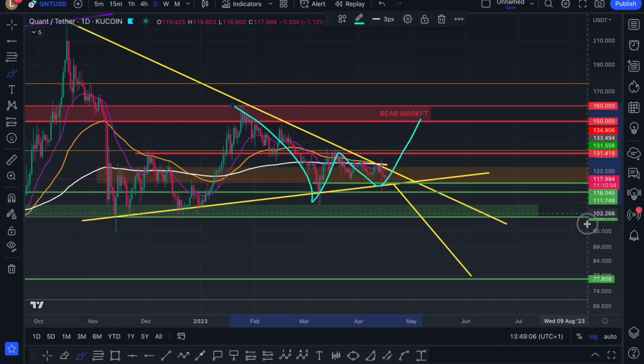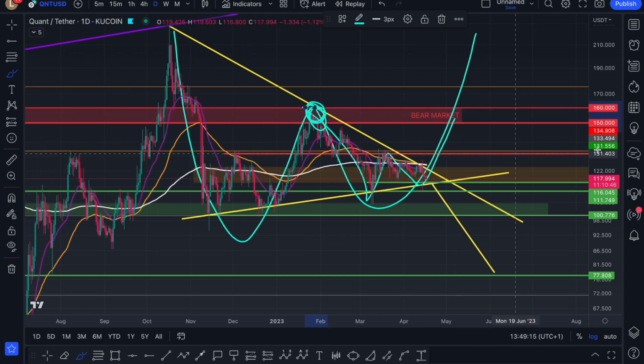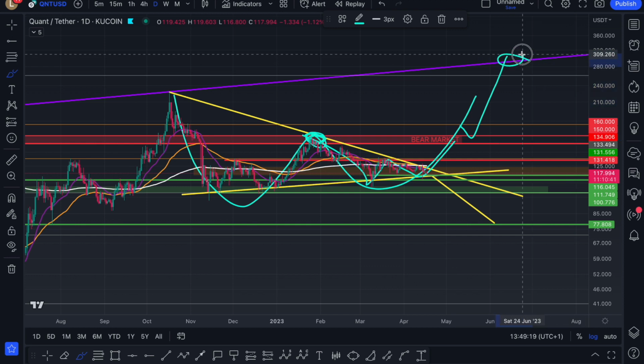And then this would equally create a larger one over here, with the neckline being between 150 and 160. And then once we're through this bear market box, retesting it, we'd be looking for that target, which is again going to be this purple trend line, which is anywhere between $290 to $300, guys.